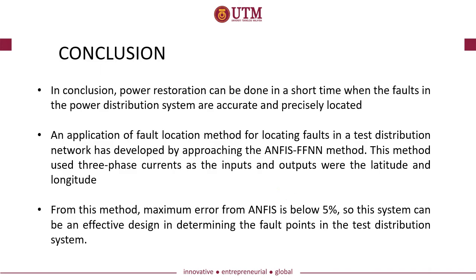In conclusion, power restoration can be done in a short time when the faults in the power distribution system are accurately and precisely located. For that to happen, a graphical user interface (GUI) is designed. The IEEE 34 node test feeder is selected as the dummy network for locating the fault point in the power distribution system. The network is constructed in Simulink MATLAB to get the input and output data for the system.